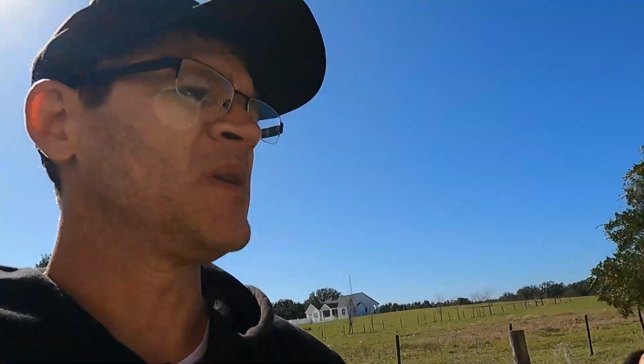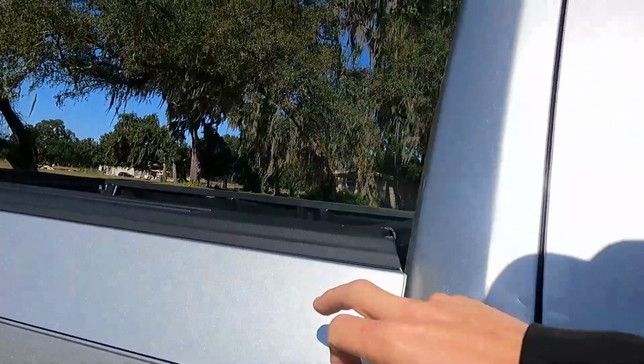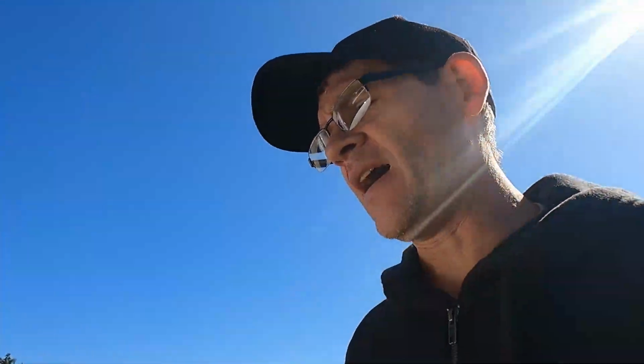So this is what we have. This is a 2015 F150. I believe this is the first year that they went to the all aluminum body. I'm not 100% sure of all that, but I'll go over a little bit more detail on that in a second.